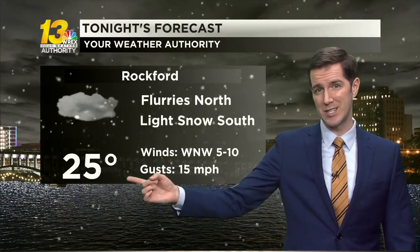Temperature-wise, down into the 20s tonight. So we then only get back to around freezing tomorrow. It actually feels like February for the first time this month. May feel even colder than that with those blustery winds out of the northwest.